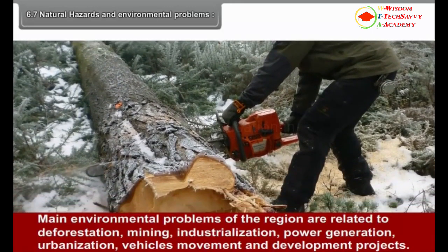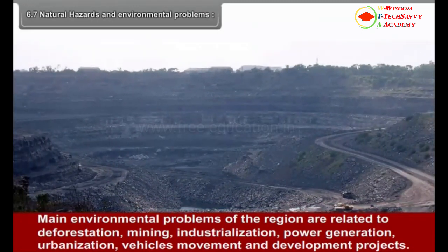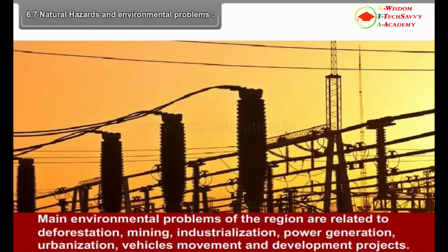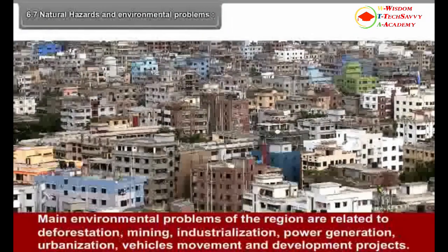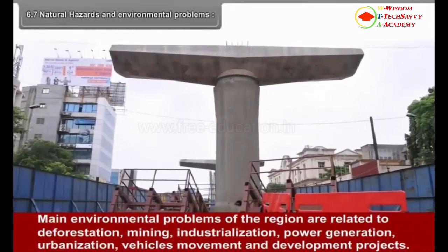6.7 Natural hazards and environmental problems. Main environmental problems of the region are related to deforestation, mining, industrialization, power generation, urbanization, vehicle movement and development projects.